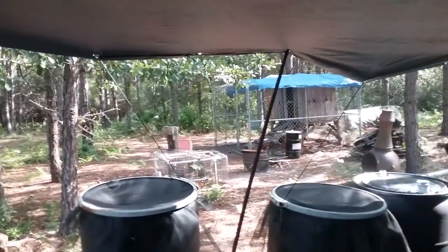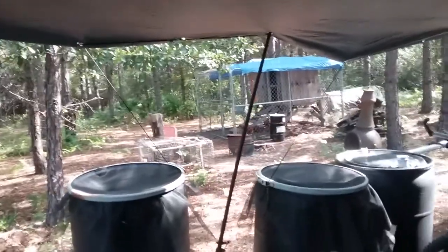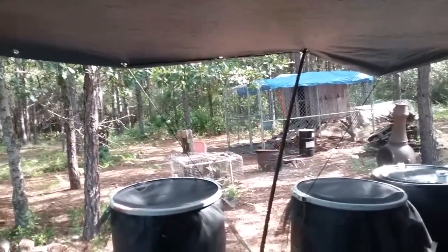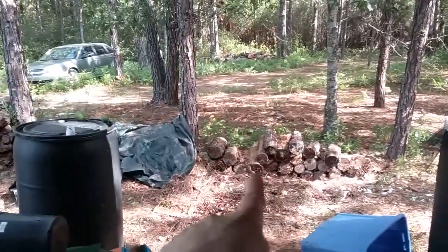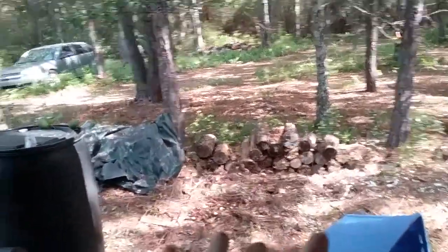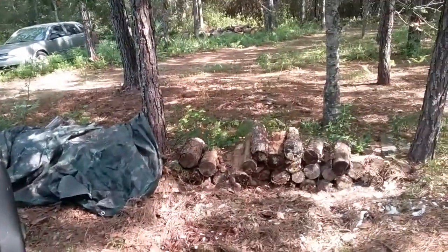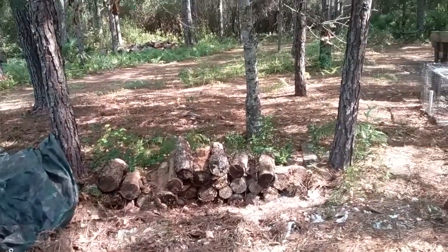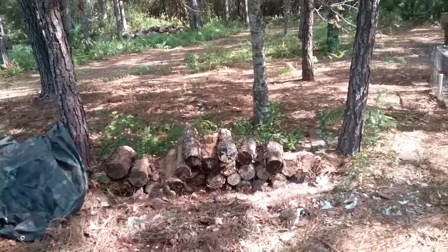Chickens are in their coop, and they are producing eggs every day. In fact, this morning I collected yesterday's and today's eggs. There was 8 of them, so we're doing good. I also cleaned this area up. This had 2 tarps between here and over there that had disintegrated. So I cleaned it all up, and this wood's literally disintegrating because it's pine.